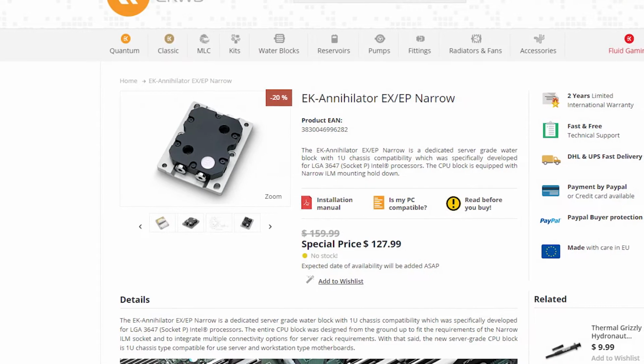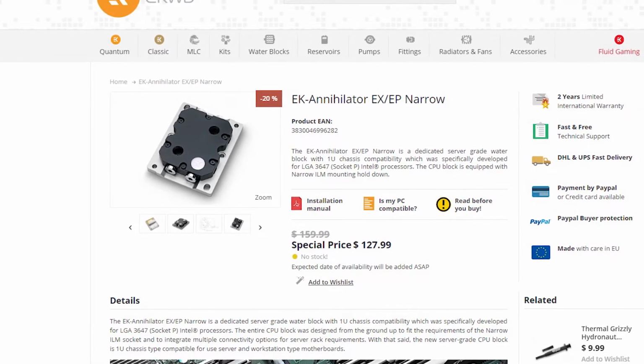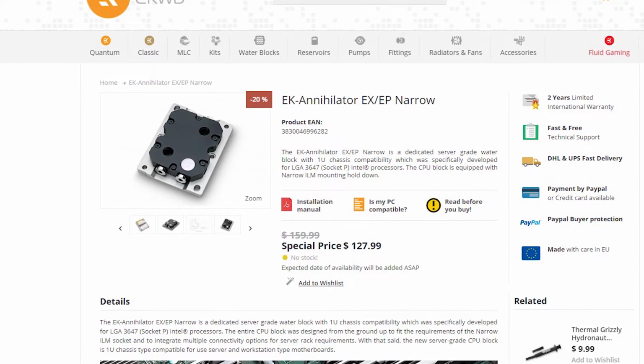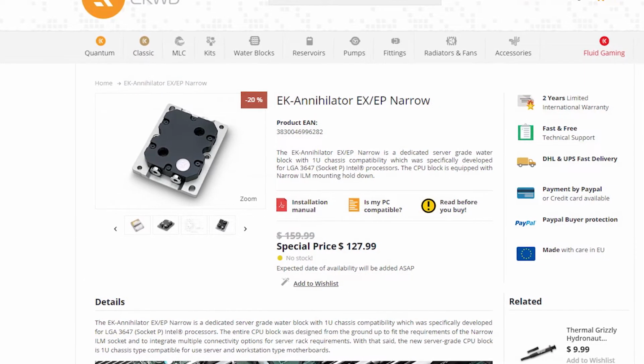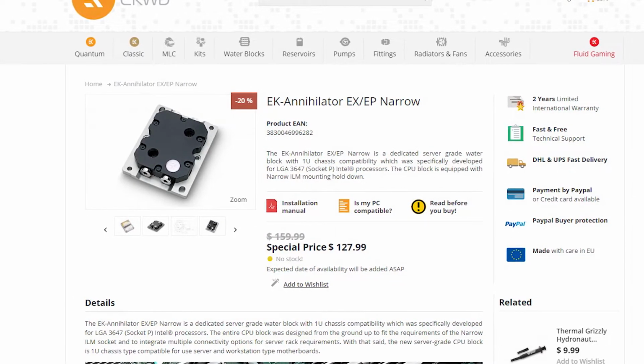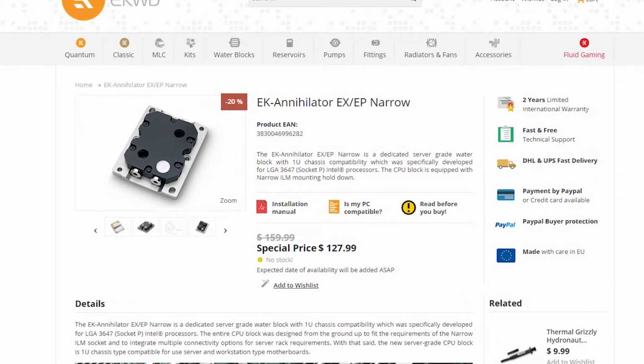For CPU cooling, obviously we got to do a custom loop. I mean, who do you think I am? And so we are going to be doing the EK Annihilator EX/EP. I don't know what the EX/EP is, but it must mean something, so I'm just going to put it down. That is $159, and we're only doing one because it's a single socket.